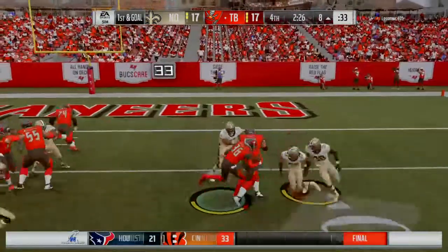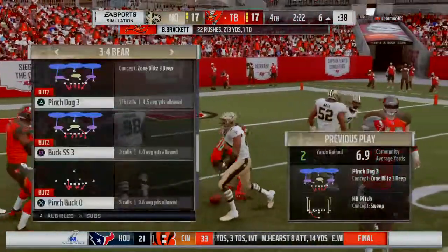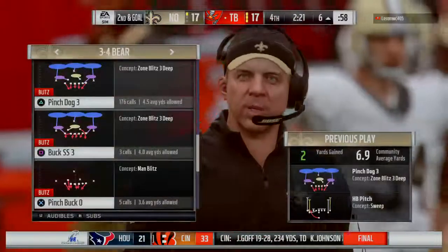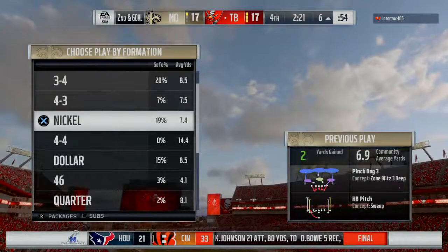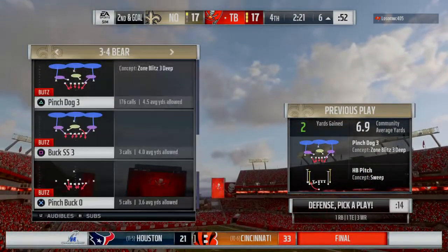Now they'll run it on the toss. And he'll be stopped just outside the 5 at the 6. Give him 2 yards on that one. 2nd and goal now. And this defense here going to burn their second timeout. But you can also factor in another timeout that they'll get when the clock stops at the 2-minute warning.